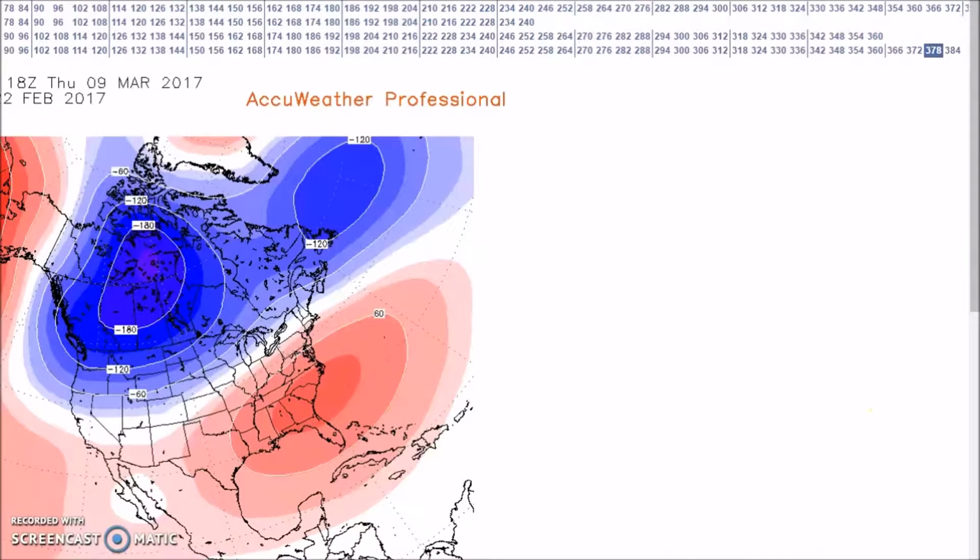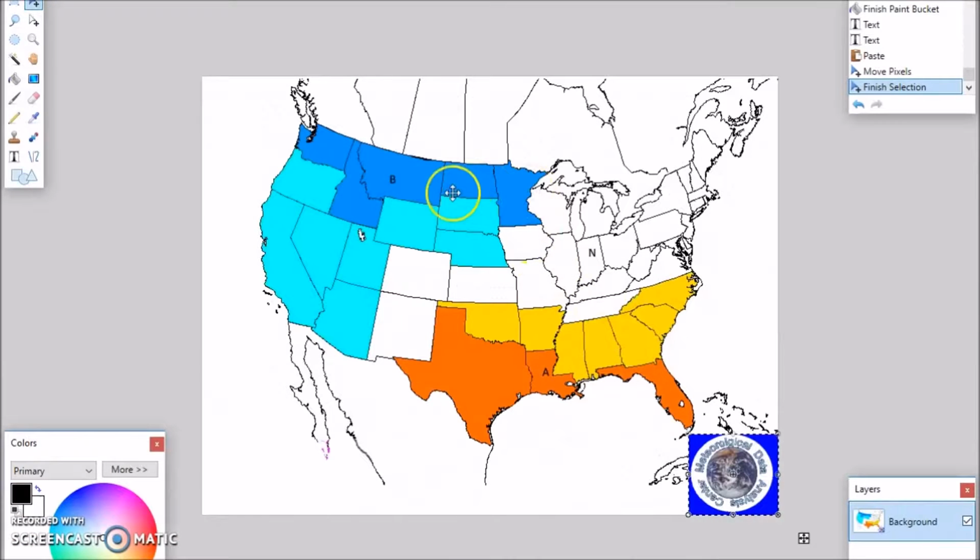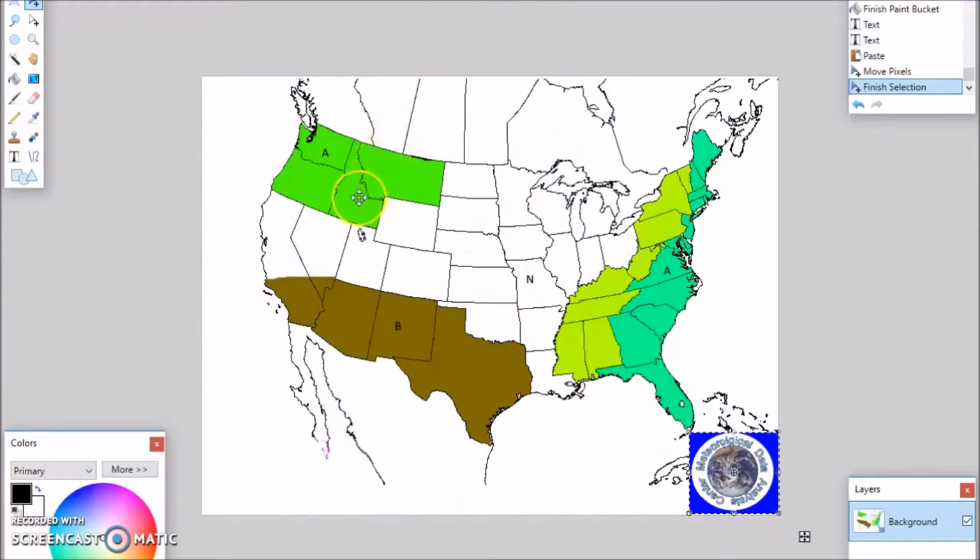During this forecast period, I am forecasting below normal temperatures for here, with anomalies of 2 to 4 degrees below normal. Above normal temperatures are forecast for this region here, with anomalies also 2 to 4 degrees above normal. For precipitation, I'm forecasting above normal precipitation for the Northwest, Northern Rockies, and also along the East Coast, the Mid-Atlantic, Northeast, into the Tennessee Valley and the lower Mississippi Valley.